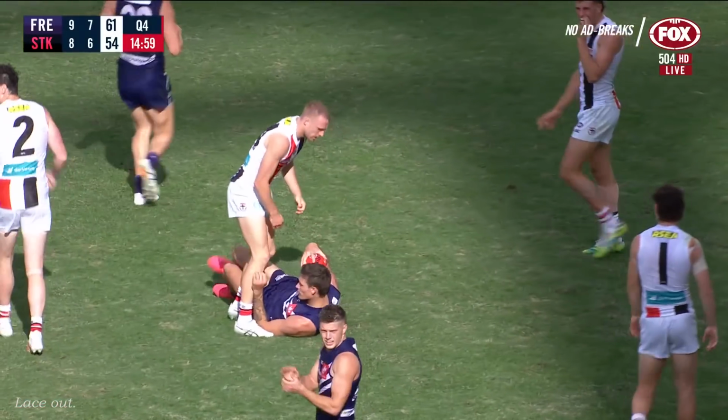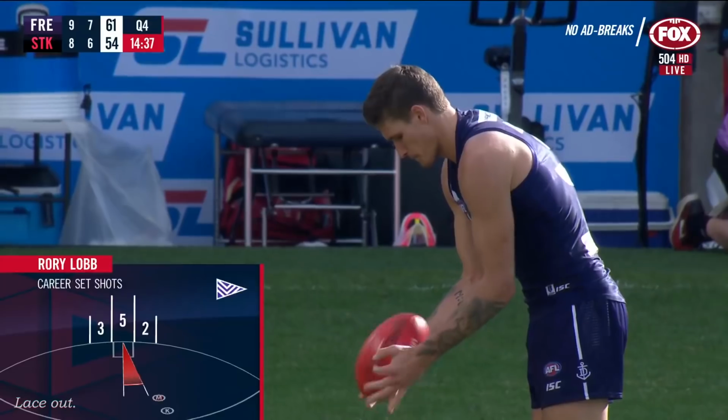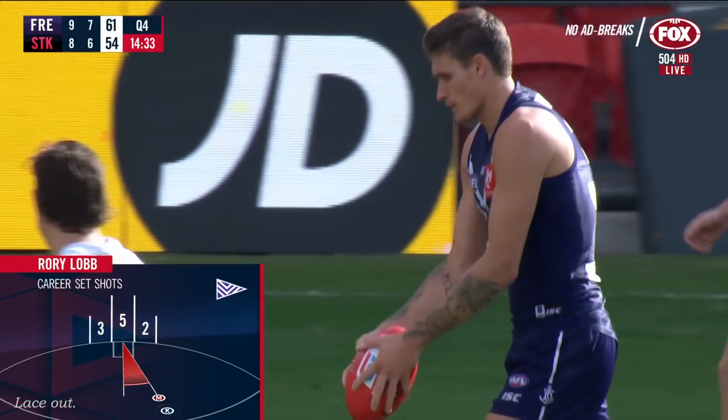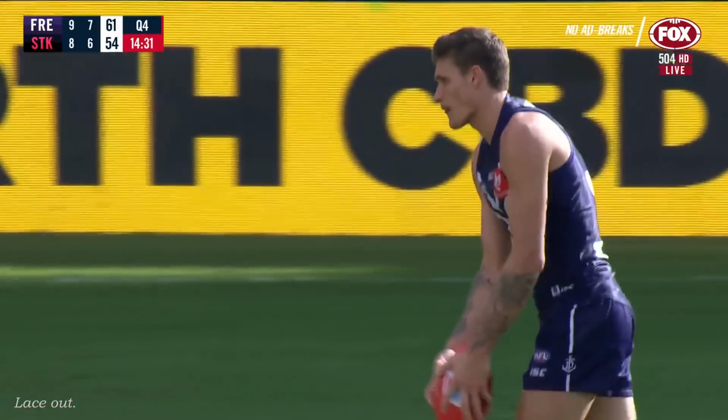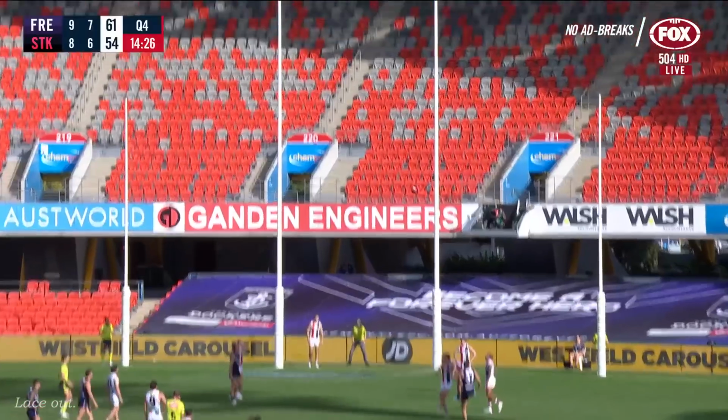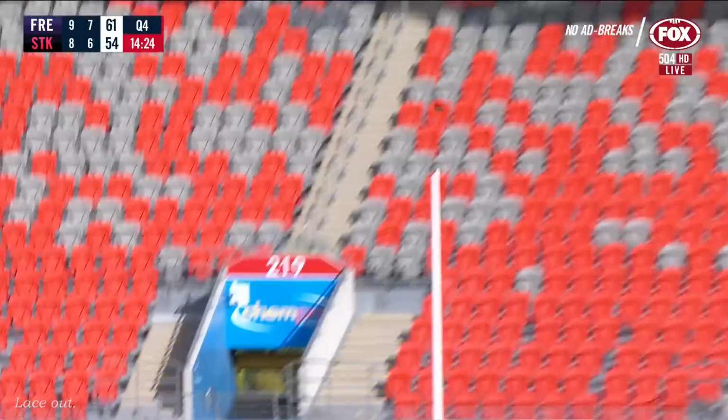Lobb's all on his own. That's a good hit. Rory Lobb kicked the opening goal of the second term. Is to make it 7 in a row for Fremantle. It was the stuttering approach we saw effectively, not so effectively this time.